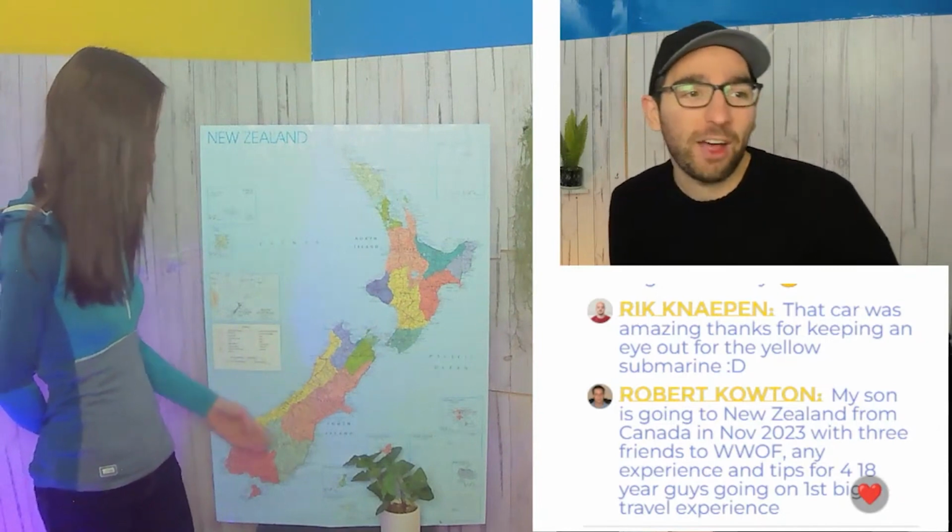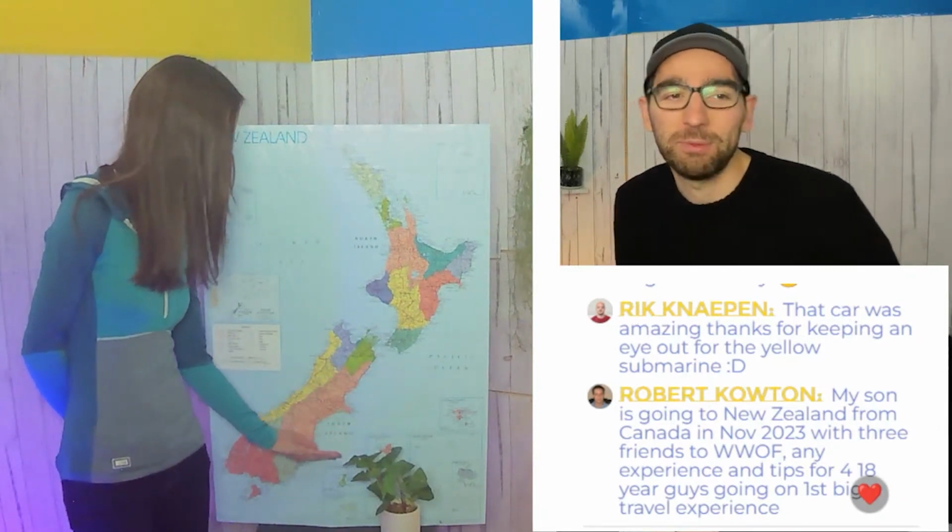In the eastern South Island, we have Kaikoura, Christchurch and Timaru. You can expect an average of 10 degrees Celsius, which is 50 degrees Fahrenheit, although this area tends to be really windy, so you may actually feel that it is colder than 10 degrees Celsius.